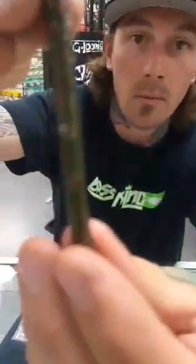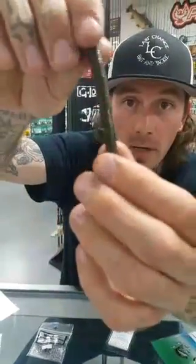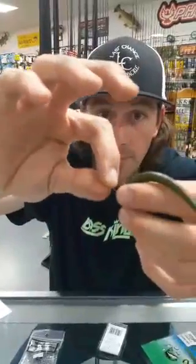Right in the egg sac. You see where the ribs are? Right in that soft spot. That's where I'm going to Neko rig it. That's where I'm going to skin hook it. This looks a little funky like this. And orientation of the hook, too.